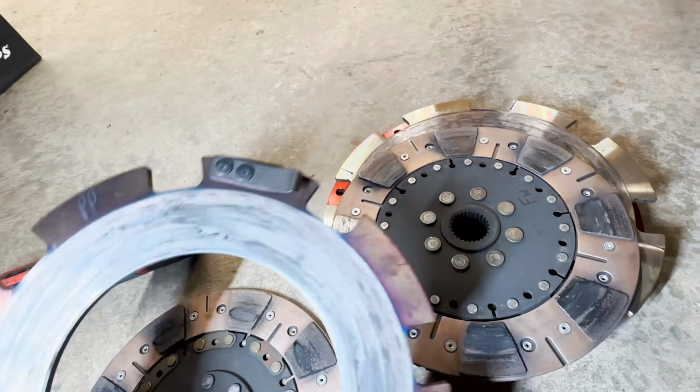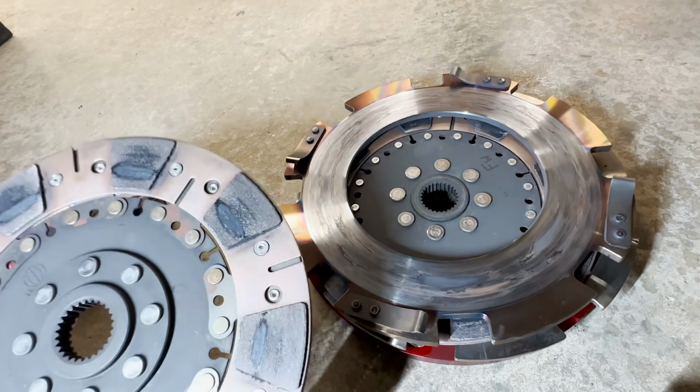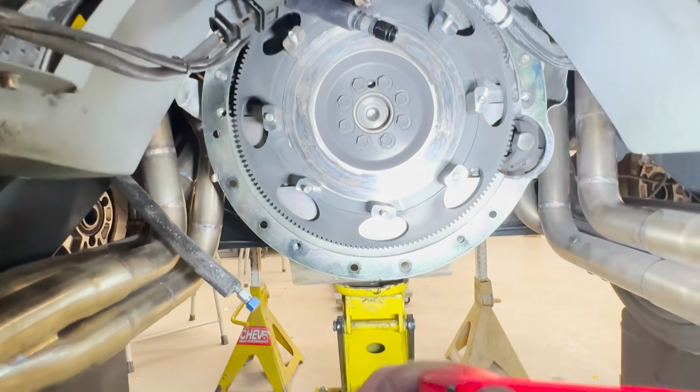So yeah, I think our bearing's working fine. I don't know what caused this, but we need some parts and pieces, my friend, as soon as we can get them.